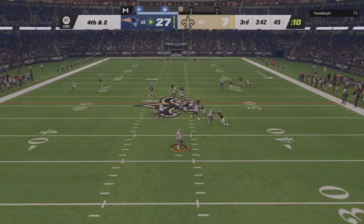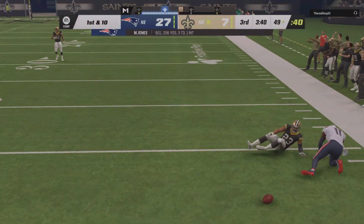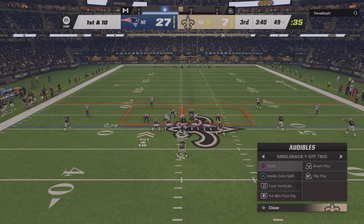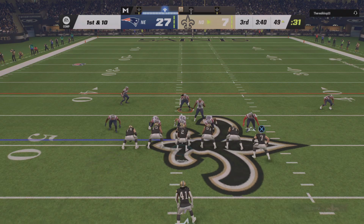They'll try and throw for it here. And it's incomplete. They cannot convert, and they turn it over. Boy, a curious decision to go for it. Doesn't pan out, and the Saints are going to get it back and in great shape.